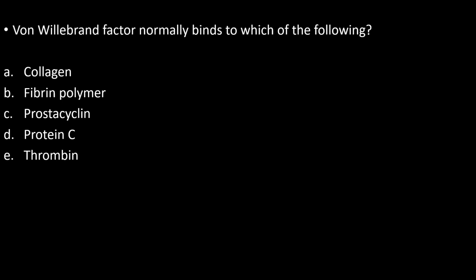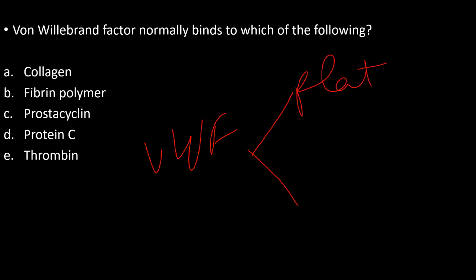Moving to the next question, von Willebrand factor normally binds to which of the following? Stop the video and think of the answer. Von Willebrand factor or VWF primarily serves two important roles in hemostasis. The first is the platelet adhesion, and next one is the carrier protein for factor VIII.